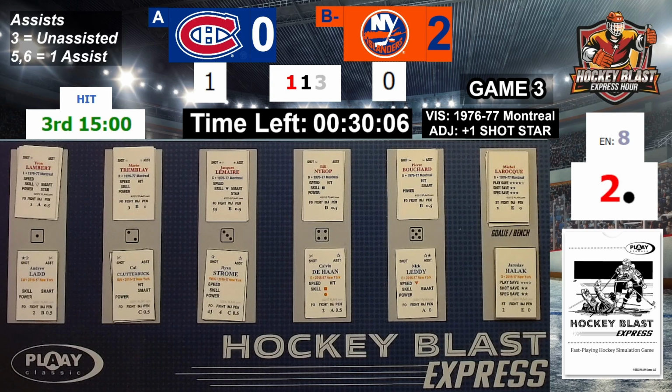Visitor scoring chance of a 13. Home goalie must make play save. Oh, Yaroslav Halak needs to make a 3 or 4 with a dot to keep this game right where it's at. And a 4 with a dot will do so. He keeps this game right where it's at, 1-0. Nobody flips, and we will move on to the next segment.